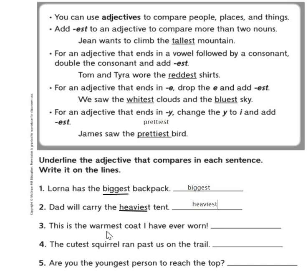This is the warmest coat I have ever worn in my entire life. I'm comparing every single coat that I have ever put on my arms, and that is the warmest. We are ending it with EST, okay? Because we're comparing all of them. And there was nothing special about warmest because warm is just warm. Okay, it's not a vowel, then a consonant. We just add the est.